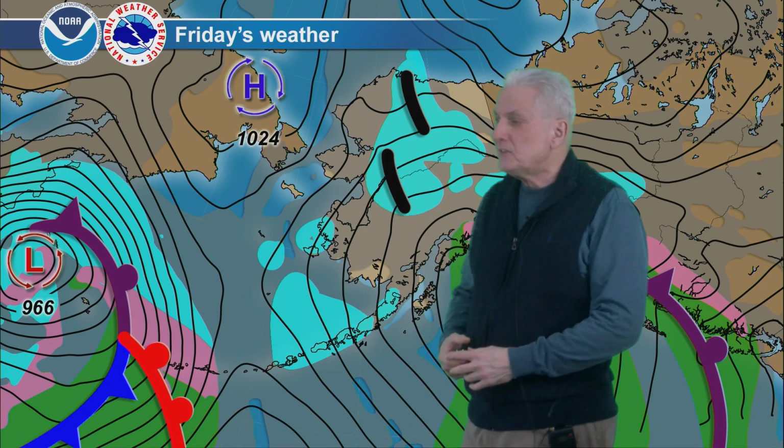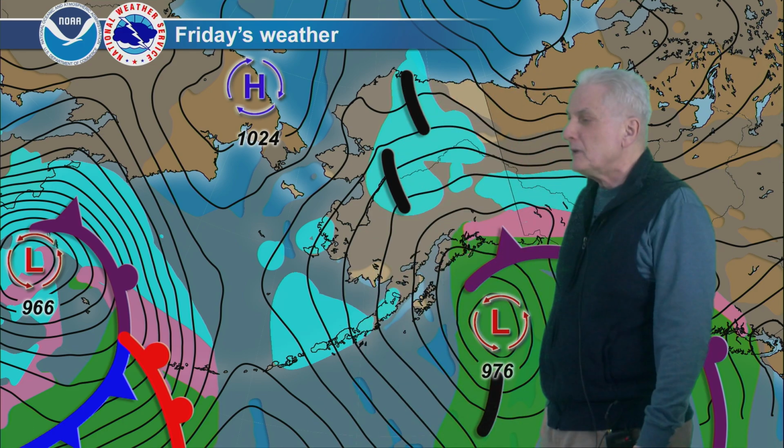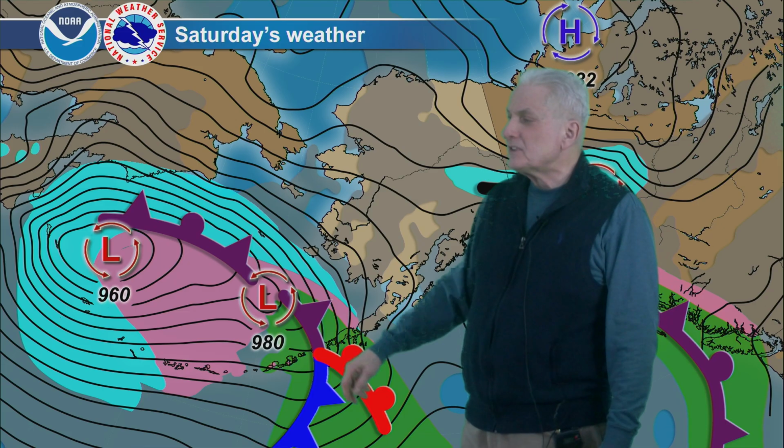And this front out here bringing gale force winds with gusts 50 to 60 miles an hour into the central Aleutians, with snow changing to rain here as that southerly wind pulls some warmer air up. Could be just plain rain by midday tomorrow. And then for the day on Saturday, that system drives eastward. A new low center develops along the frontal system there.